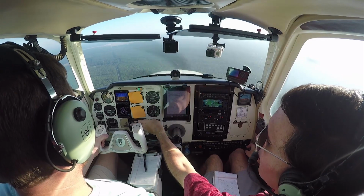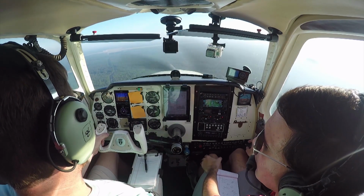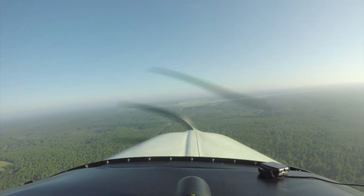Of course, here's your glide slope, so you're on glide slope. Yep. And this power setting is perfect. You want to find this at 105 knots. Okay. You got that nailed.